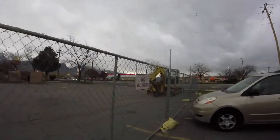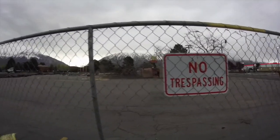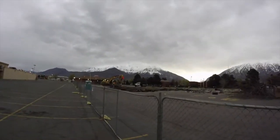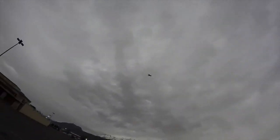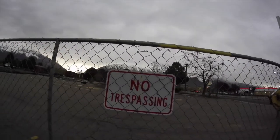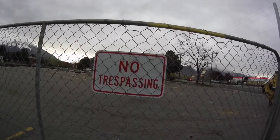It says no trespassing. And even though you can see around here that there's really nobody here, I am actually going to go ahead and respect the wishes here. Look, a seagull. That's Utah's state bird for some reason. Anyways, I'm going to respect the wishes of the signs, and I'm not going to trespass because I don't want to get in trouble by anybody or anything.